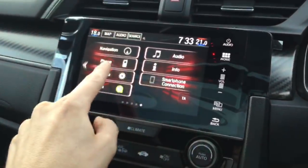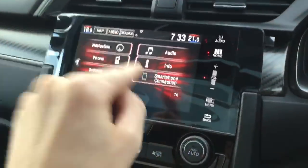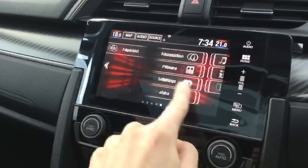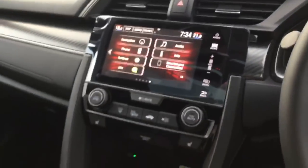Grand. After that then, phone information for Bluetooth, trip information, general settings, smartphone connection, which is basically going to be Android Auto or Apple CarPlay, and then over here AHA if you want to listen to internet radio stations, and this is an Android kind of setup overall, so very, very cool.